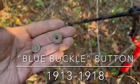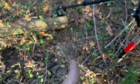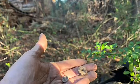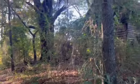Where's some good sunlight? Anyway, literally I can't hardly stand up in here because of the briars on my back, so we're gonna dig around a little more. Took my glove off so I could take a good picture. We're gonna dig around a little more, see what we can find. Kind of cool. All right, guys, I got claustrophobic in the briars. I had to get out of there.